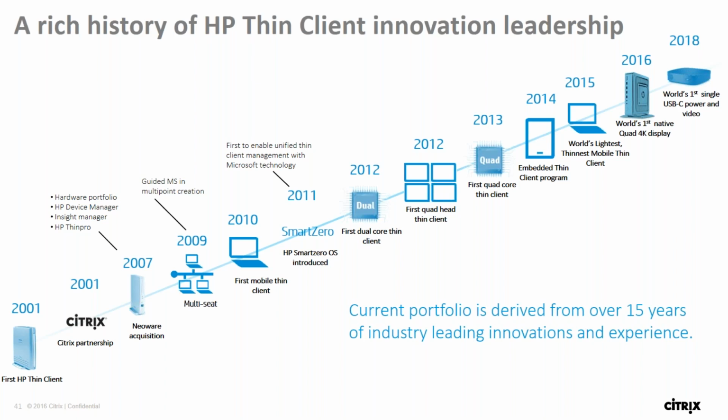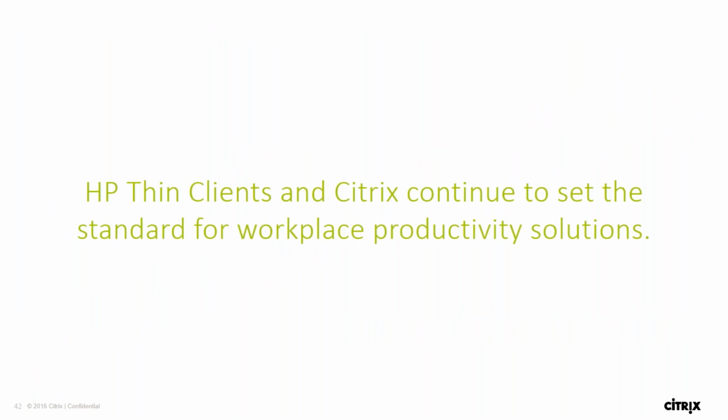And you'll see along the timeline, some of these are pretty old. I would imagine that much of the audience might not recognize some of these, but you'll see things like our first native 4K quad head displays. You'll see the T430 there at the top, was the world's first single USB-C power audio video. The Smart Zero technology that's in there, we were first with the mobile thin client. So a number of innovations, and we're pretty proud of that, and we endeavor to continue working to bring you solutions that help you achieve your own business results.